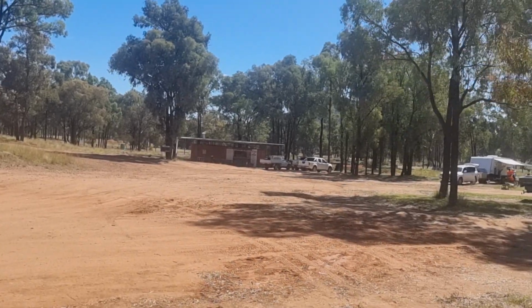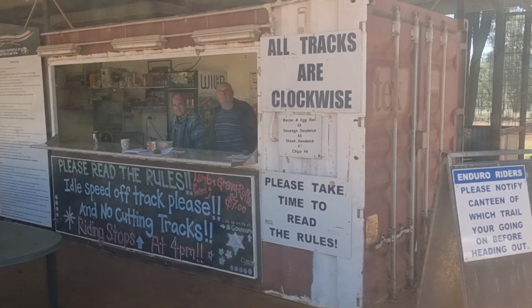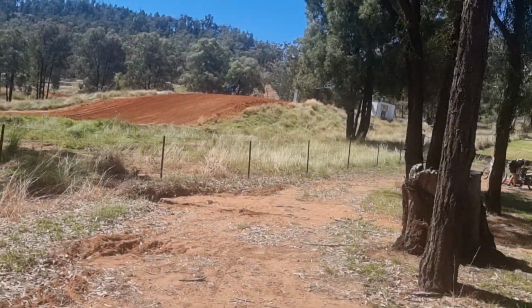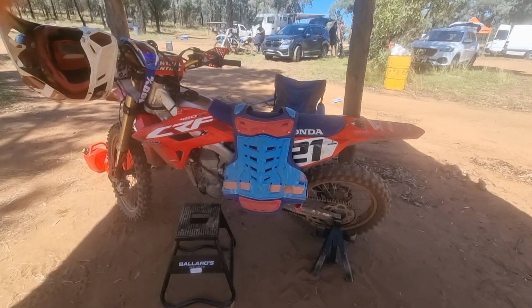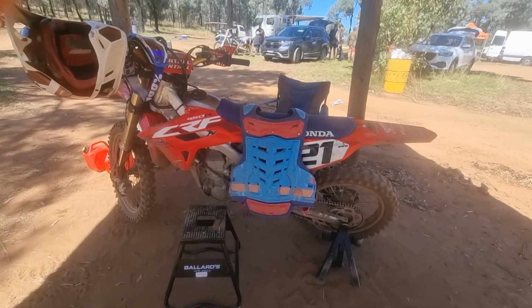And then down here, we've got the sign-in shed and the canteen. Here's the sign-in shed. The locals are here to help you out, so they will generally crank up the barbie, as shown there. You can always get a feed here, which is good. One thing they definitely don't have here, or even in Coonabarabran, unfortunately, is a bike wash. So if you want to do that, you have to bring your own.